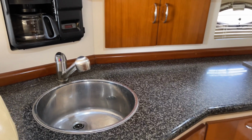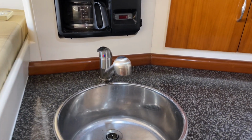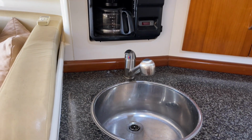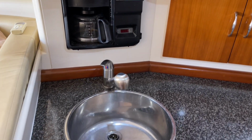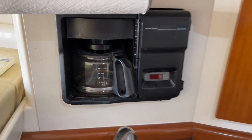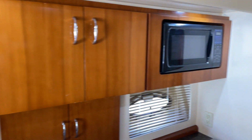I do want to point out, like I always say, I love these stainless steel sinks. If you watch enough of my videos, you hear me talk about them. Once again, my little plug-in for, put it in an Instant Pot in there so it doesn't go flying, and you can cook underway even in rocky, rolly conditions. You have your coffee pot that's built in there. Plenty of storage.